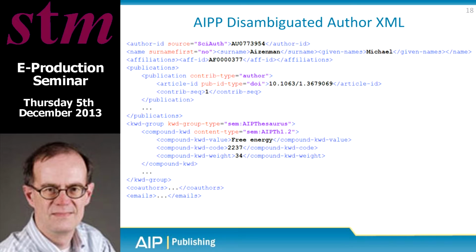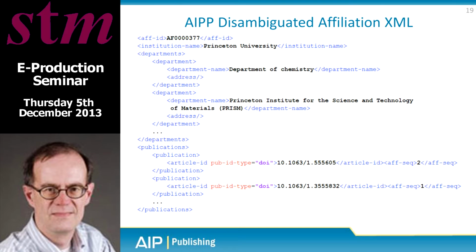And so if you then went to that article and right-clicked over that author, the RDF triple store would know that that points back to this page and would then take you to the page with all the author's known articles. And the affiliation is very similar. Same idea, it's the DOI and then the affiliation sequence. So it's just pointing back into the XML in the same way.